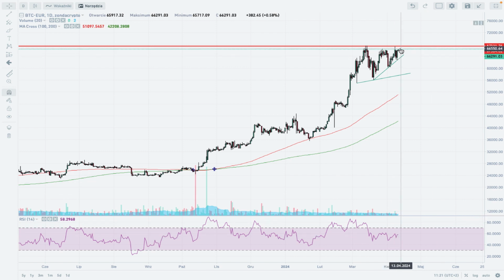The bulls are in charge of the market, and it looks like from the technical point of view, the last swing high at 67,531 will be at least tested or even broken very soon.